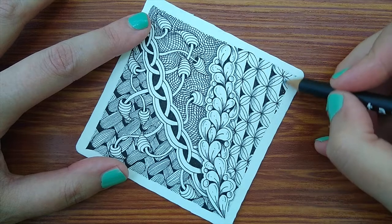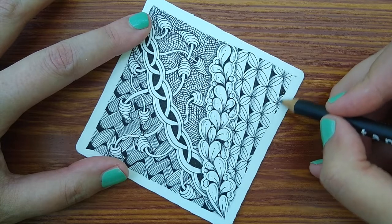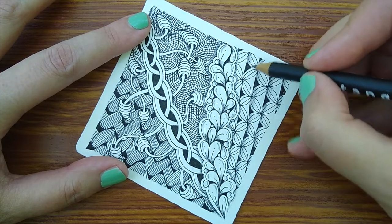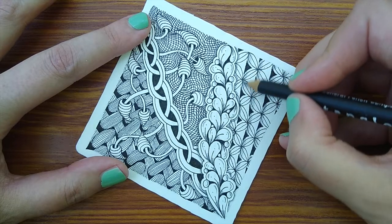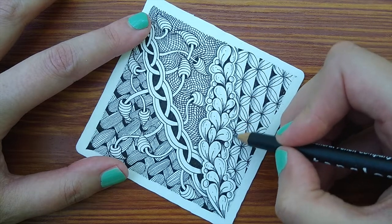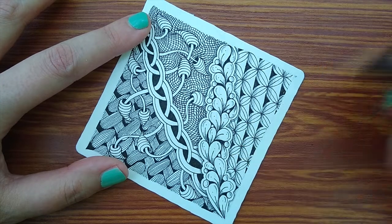Alright, so once you've drawn your string, then you move over to using your Pigma Micron pen or some sort of ink. So I know some folks prefer other sort of black ink pens over Pigma Microns, but many folks who do Zentangles use the Pigma Micron pens.